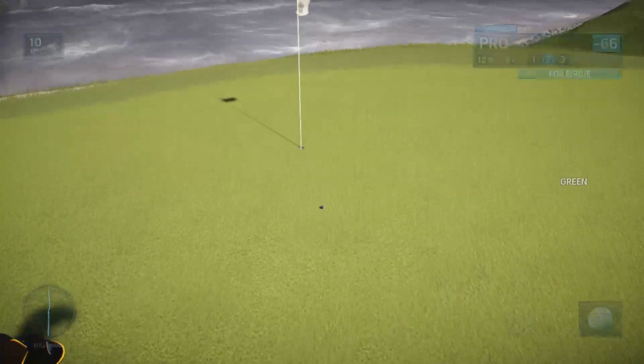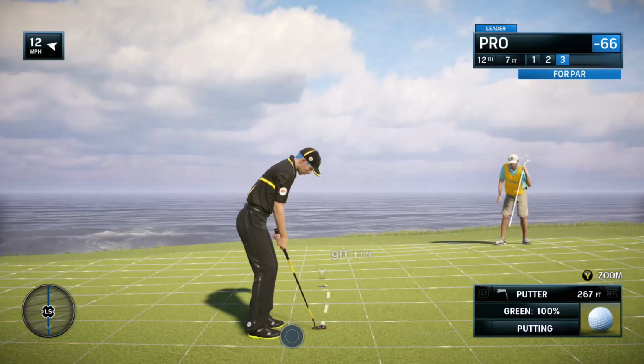Great shot out of the rough. He avoided all the troubles just to get that on the green. That was not an easy shot. He'll settle.